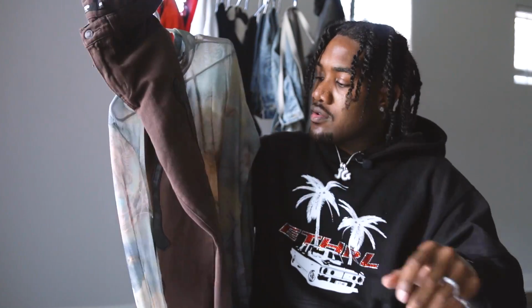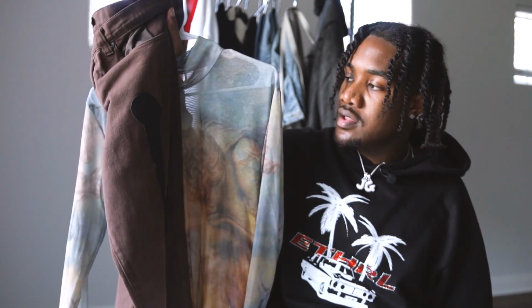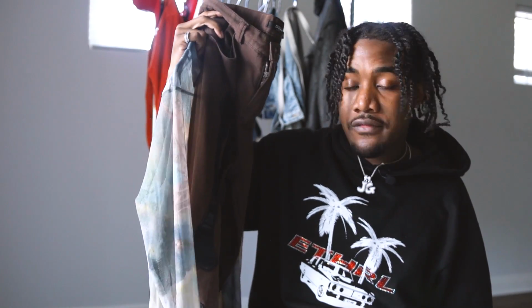But I don't know, man, these are dope. You usually don't see them in a brown color, so I was like, boom, definitely got to grab those.